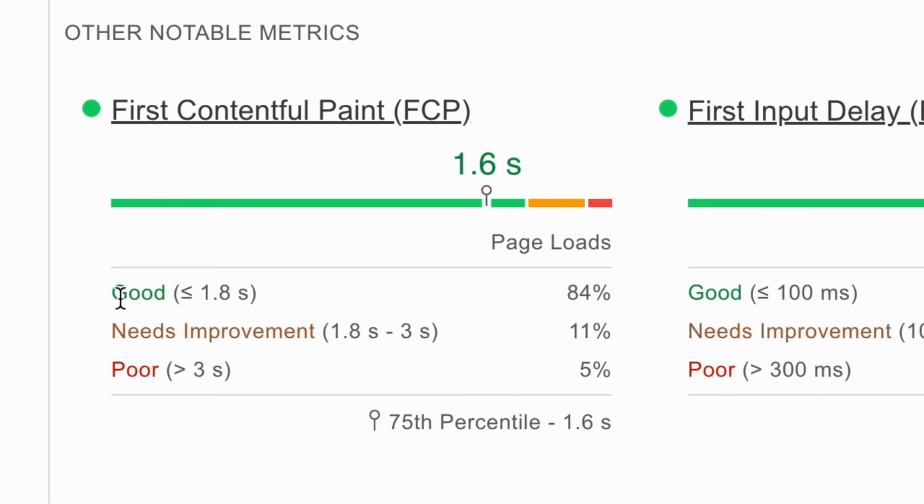So to get a good first contentful paint score, if the first object displays within 1.8 seconds, it is considered good. Between 1.8 and 3 seconds, it needs improvement. And anything above 3 seconds is considered poor.